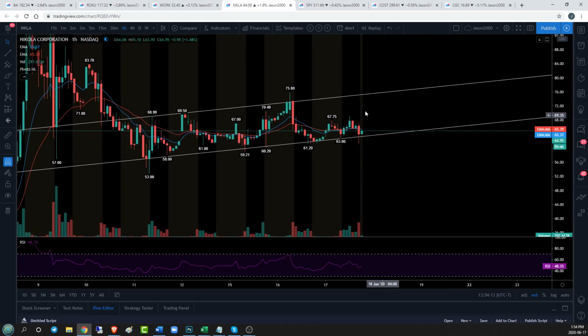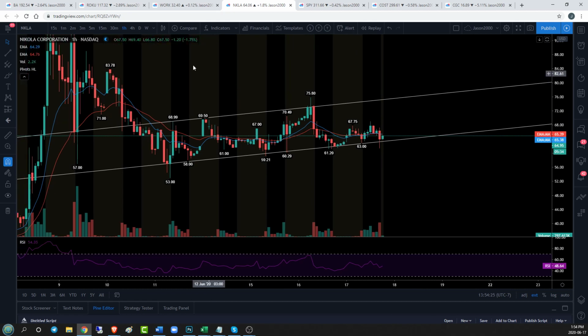So you can play inside the channel here if you wanted to. What I would be doing is waiting for us to break outside this channel, pick a direction based on the larger time frames as the most likely outcome, and play the break. Intra-pattern here is not going to give us a lot of clarity, but it's really all we have.